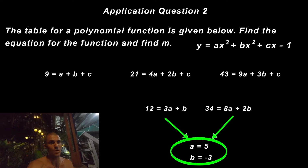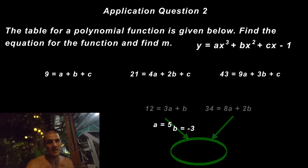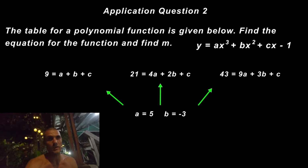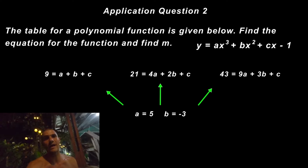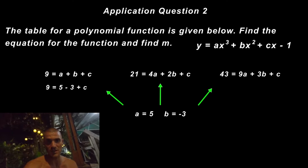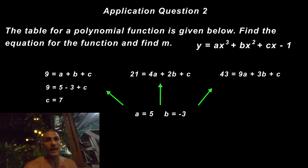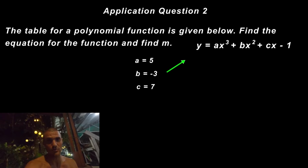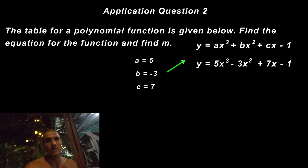And then to finally solve for that last c value, you could take the a and b values that you just solved and plug them into one of the three equations that we had in terms of a, b, and c. All right, so if you plug in that a value of 5 and that b value of -3, you could solve for c in any of the three equations, and you'd get a c value of 7. And so now notice we have our actual polynomial, which is 5x cubed minus 3x squared plus 7x minus 1.